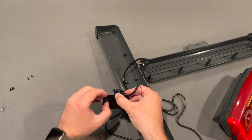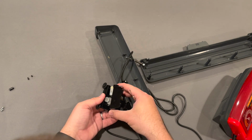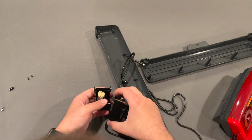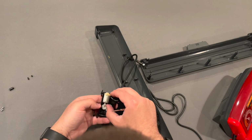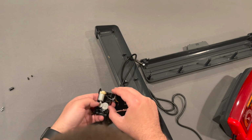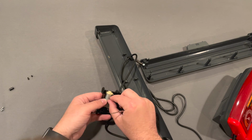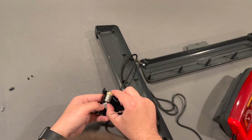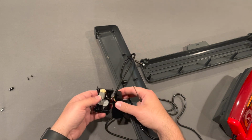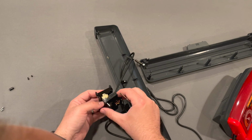I don't like how loose that is, though. Is there a better way to keep that in place? I would like very much to keep this in place. You know what? I wonder if I could tape this down or something. Yeah, I don't want to mess with it. Well, let's see what we got. Let's put it back together and see where we land.